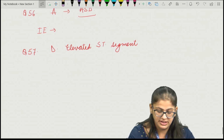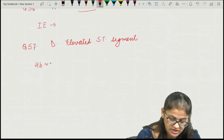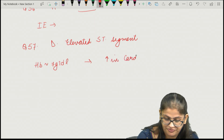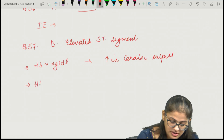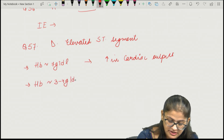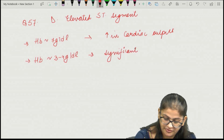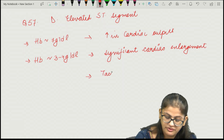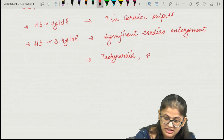So in a child who has anemia, it is seen that it can have some cardiac involvement as well. When the HB reaches around 7 grams per deciliter, there would be an increase in the cardiac output. When the HB falls further down to around 3 to 4 grams per deciliter, then there may be significant cardiac enlargement that can be noticed. Apart from that, there is often tachycardia, which we all know that in a child with anemia, you will find that the heart rate is quite rapid. Along with that, the pulse pressure would be widened.